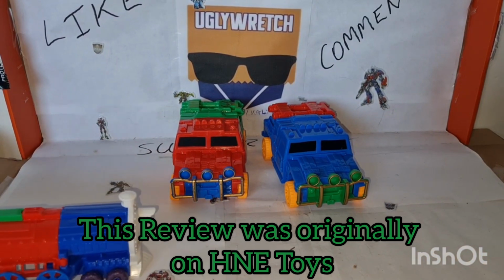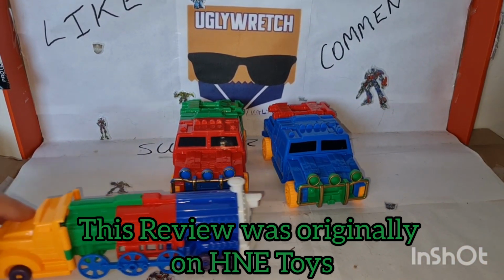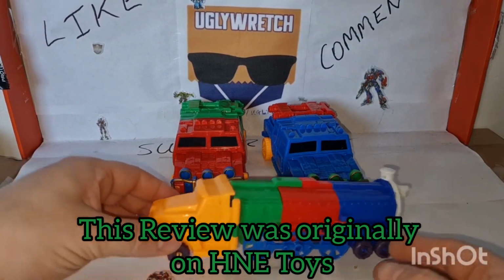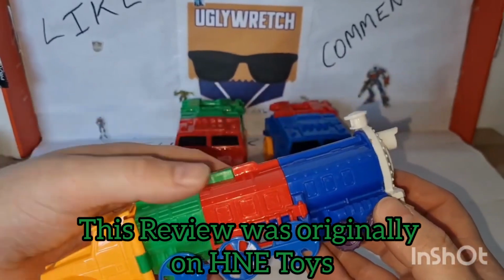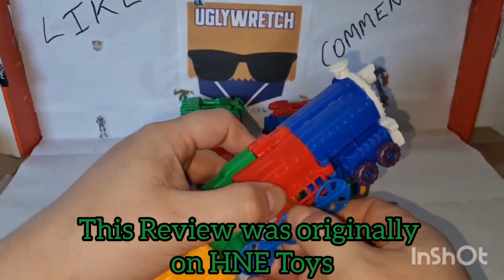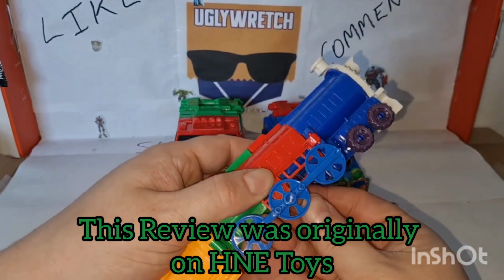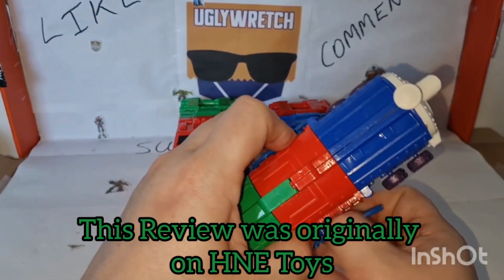when is a train not a train? When it suddenly turns into a truck. If I take these off, because these do pop off, I've just had to... This thing came in pieces in the packaging. I had to build it like a model kit. That's just for transport, you know.